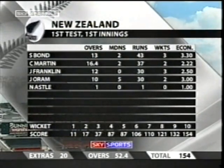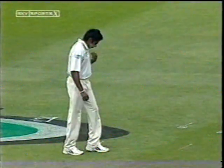New Zealand's bowlers, the wickets shared amongst the top 4 frontline seamers. 3 for 43 Bond, 2 for 37 Martin. Franklin got some swing, 3 for 30, Oram 2 for 30, and just a solitary over from Nathan Astle.